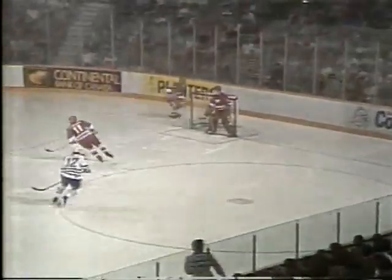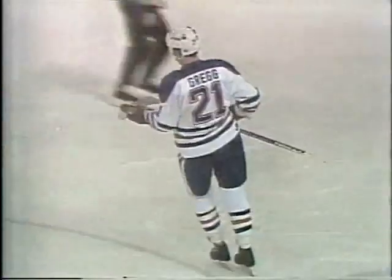No scoring in this period so far. Anderson's goal, the only tally of the night in the first period, 1-0. Oilers lead the Soviet Union. Here's Dave Hunter. And they whistle that down at the Soviet blue line.